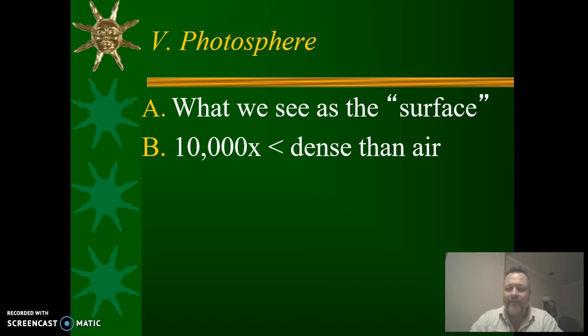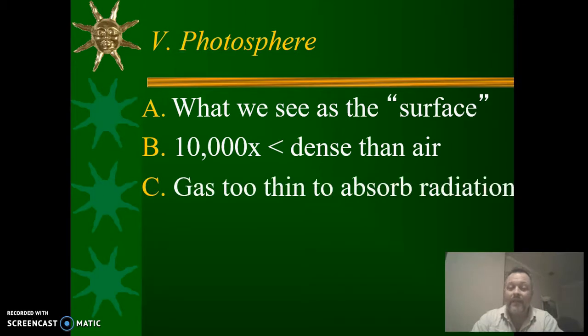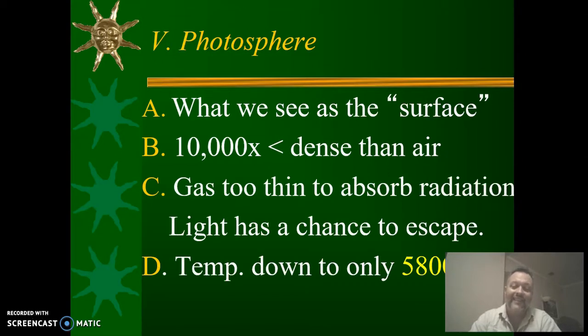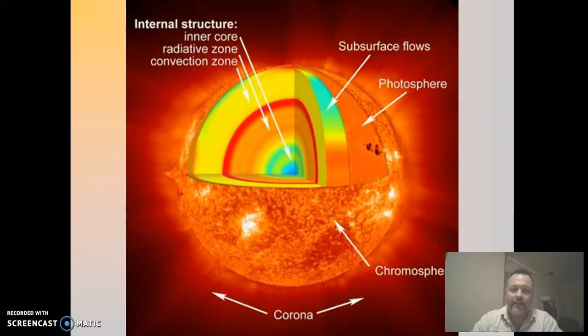At that point, the sun is not only so much less dense than the core, it's actually less dense than air. You are literally on the edge of space at that point, and that's why the energy is free to escape. The light can escape. And at that point, the temperature, remember, has dropped from 15 million Kelvin in the core to a mere 5,800 Kelvin, or maybe 10 to 12,000 degrees Fahrenheit.